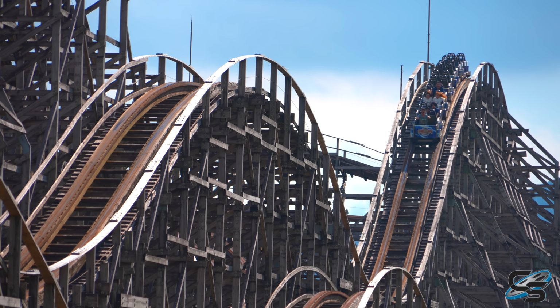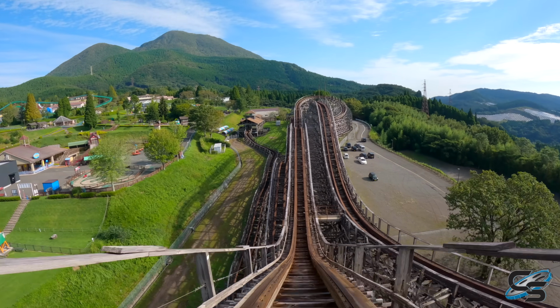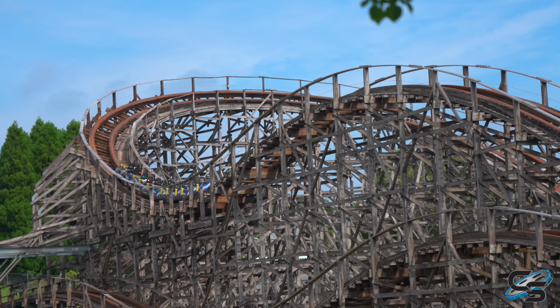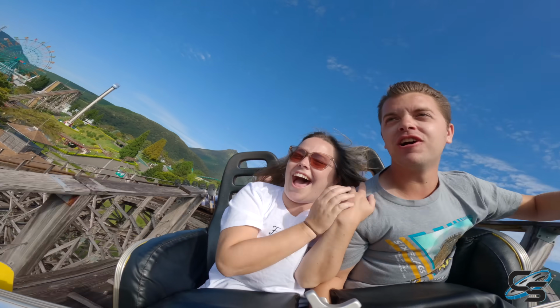We have 2 hills directly in a line. The first one I would consider a dud, doesn't really do anything. The second one, however, has some mild floater airtime. The right-handed turnaround is just slightly banked, so you're getting some decently strong laterals here.